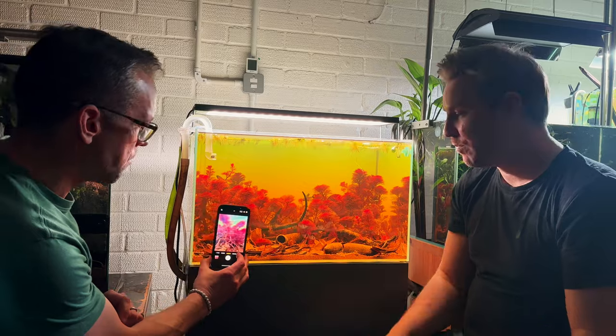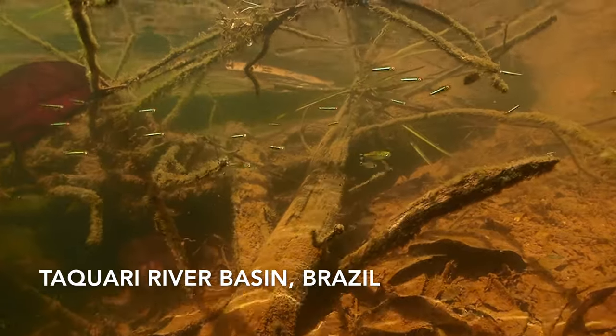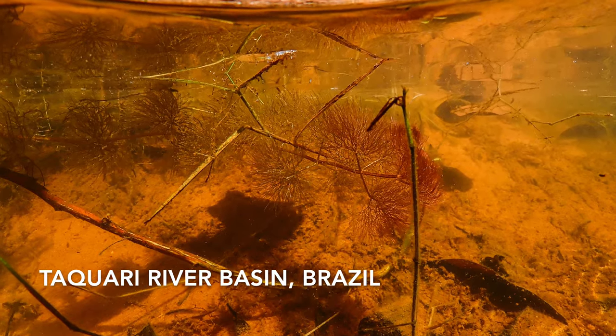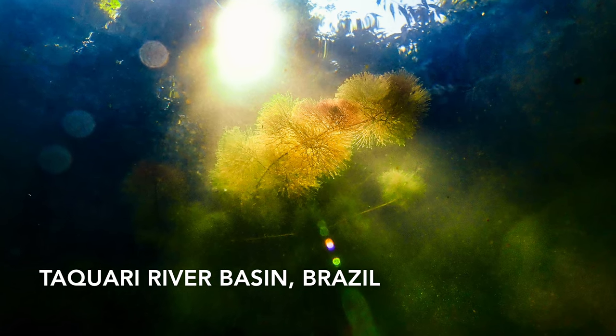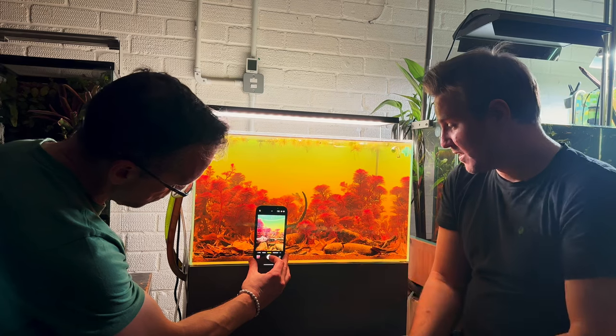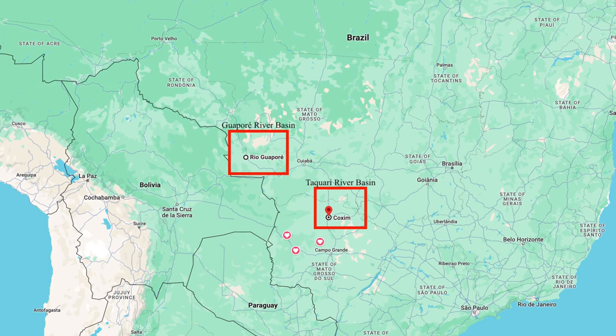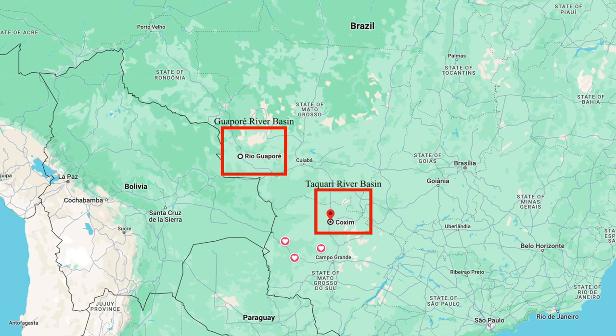I've also found it growing in the habitat of the black neon tetra in these small blackwater streams, but it also occurs in the Guaporé Basin where the black phantoms come from. And so I thought, hey, this would be a really great chance to combine both species.